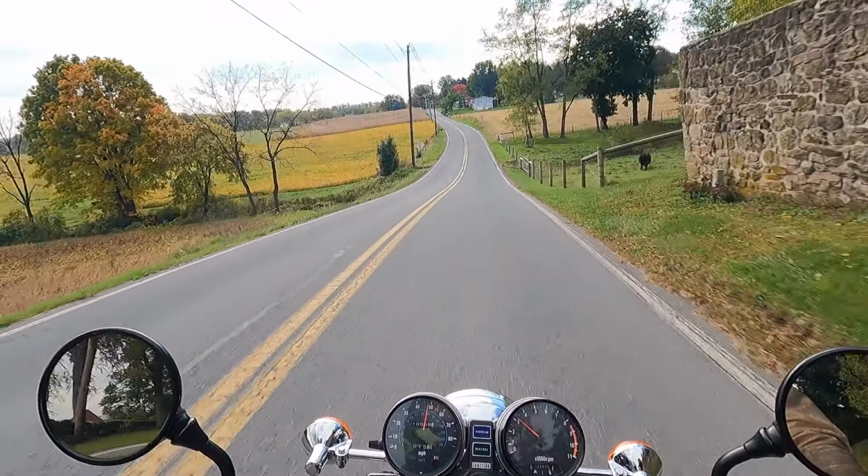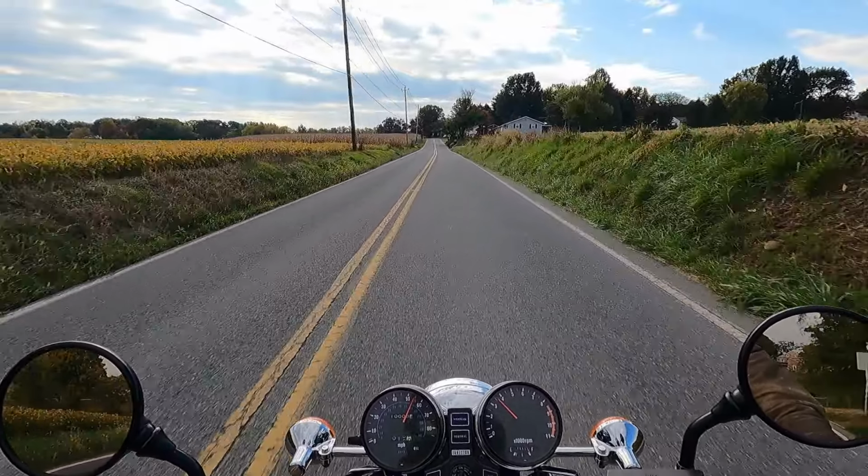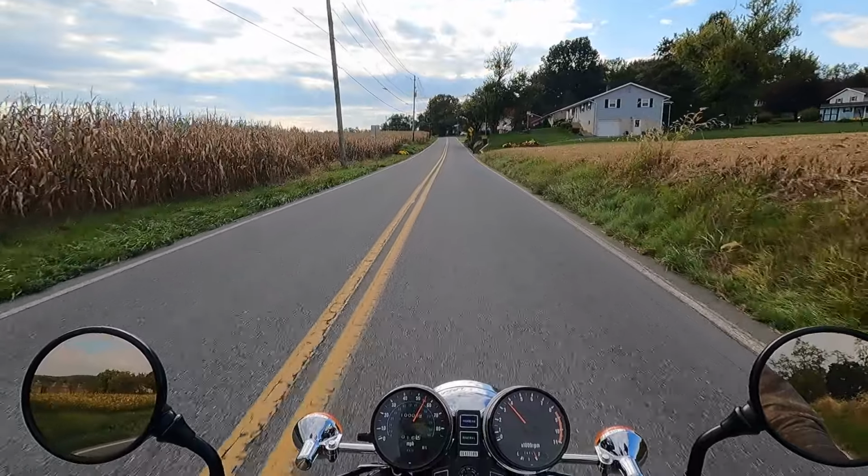Going up through the gears on this bike is so entertaining. I've got the Delkevic pipe and it just sounds great under hard acceleration.